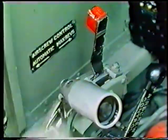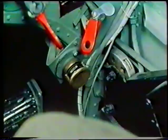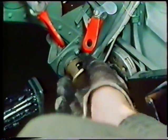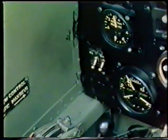Throttle set, half an inch open. Propeller constant speed control, fully forward. Idle cutoff checked fully aft. The wobble pumps are operated to pressurize the fuel lines until the fuel pressure warning light is out. The Kigas primer is unscrewed. On a cold day, up to 7 strokes are needed. The 2 ignition switches are switched on. Contact.